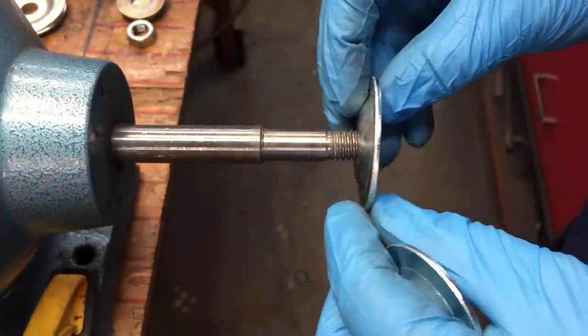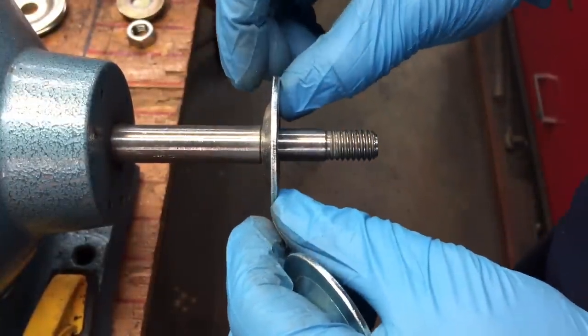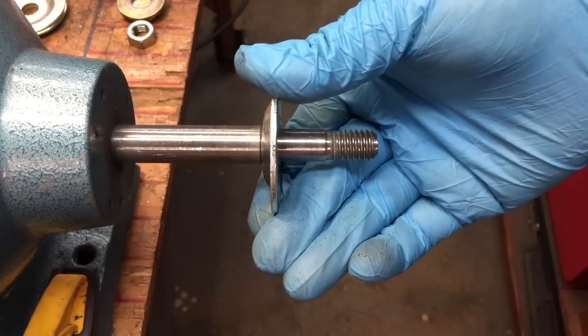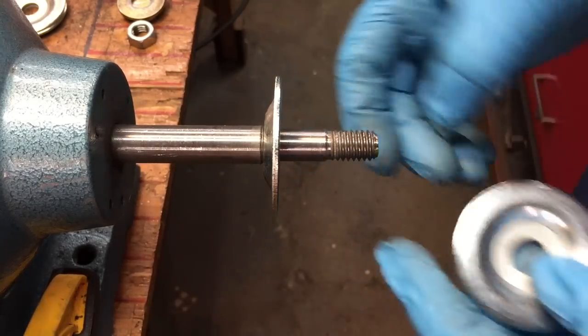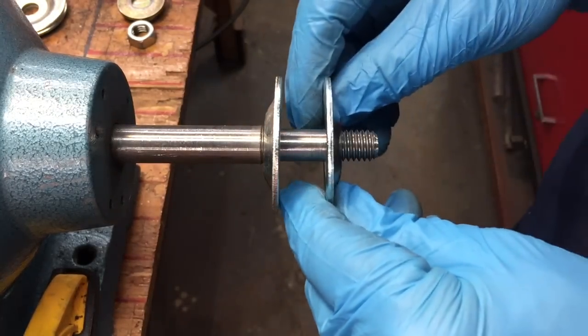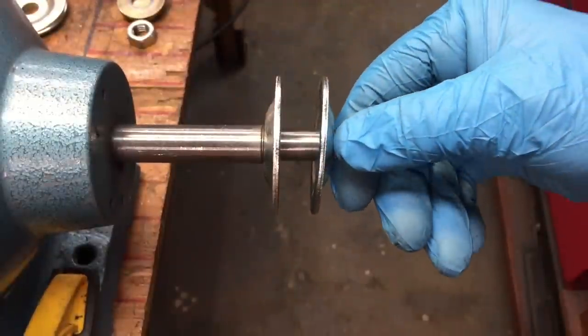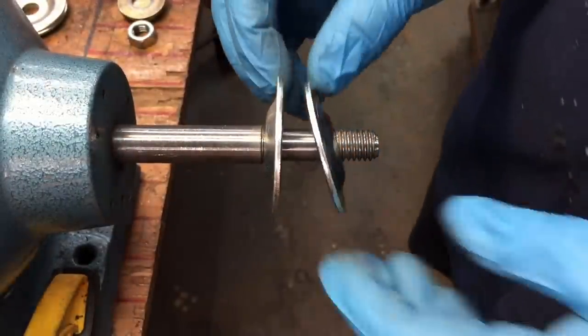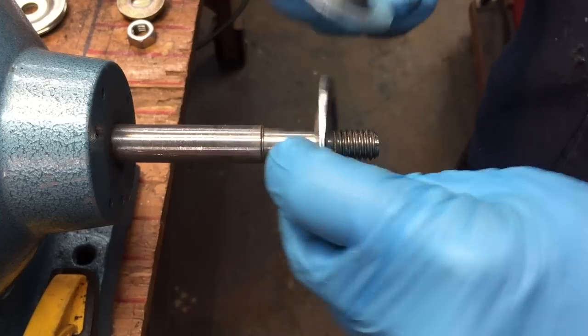How this works is it'll slip over here. It'll sit nicely against the back larger stepped part of the shaft. You put your buffer wheel on, and then you put this one on here, and then tighten up the screw, and that'll give a nice sandwich to whatever you're putting on here. You don't have to use these.